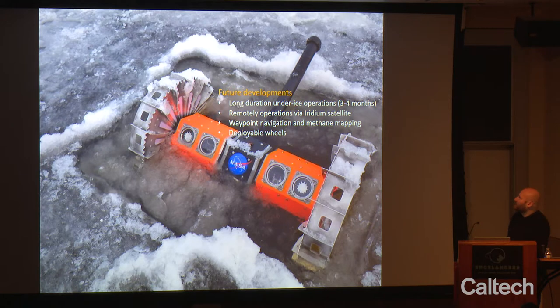In the future, we'd like to develop even more capability for longer duration under-ice operations, maybe as much as 3 to 4 months. We want to test remote operations via satellite. We also want to be able to have the rover do waypoint navigation and also map methane seeps and do some level of autonomous science. That's quite useful for us because it really lowers the amount of time that we have to spend commanding the rover. So we can have it do this waypoint navigation, then we can just give it a path and check in on it every once in a while.